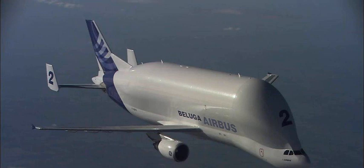The Beluga XL will start testing air transportation next year, and is due to come into service in 2019. There are now two being built, and Airbus intends to make five of them. The current Belugas will be phased out by 2025.